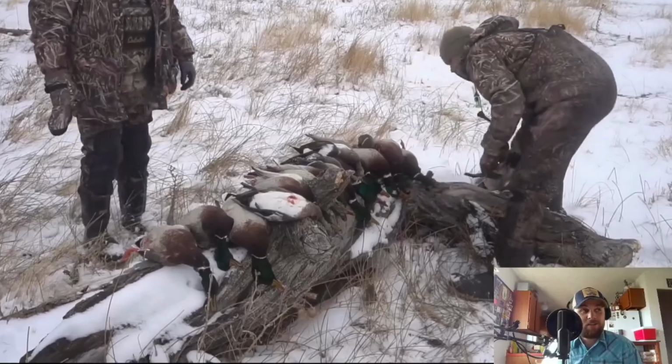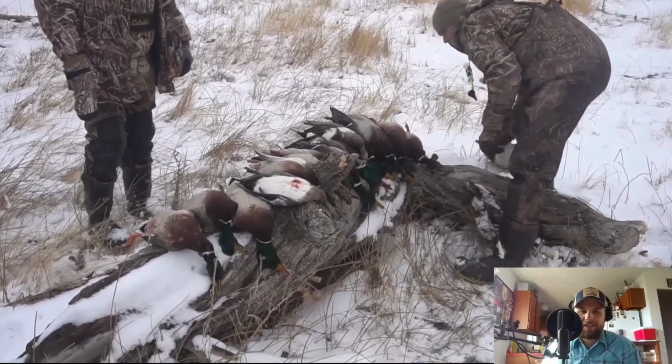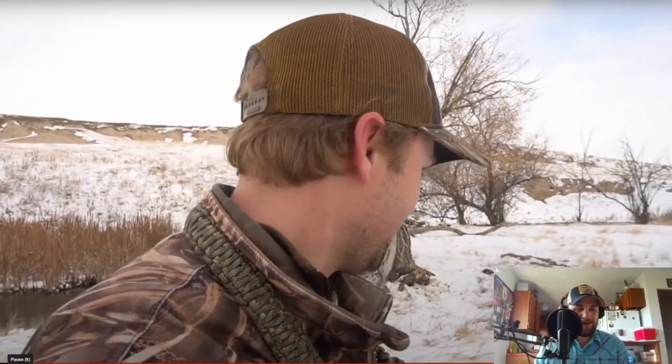That is a good day. That is a very good day. Pretty fun little day. Got my first mallard limit. Look at all those green heads. Only one hen, I think. I think Greg got one hen, but we all got mallards. Your dad got his limit. Got a Susie though. Yep. Gotta give him some crap about the brown ones every now and then.